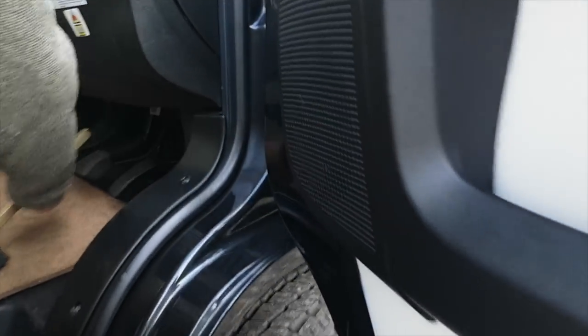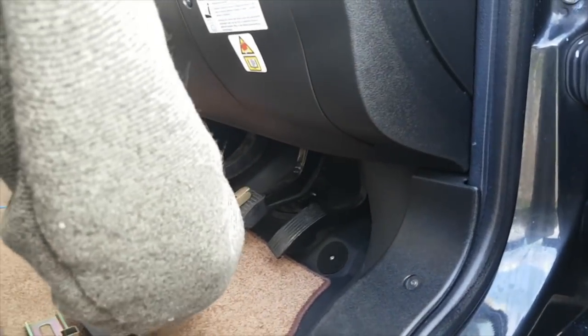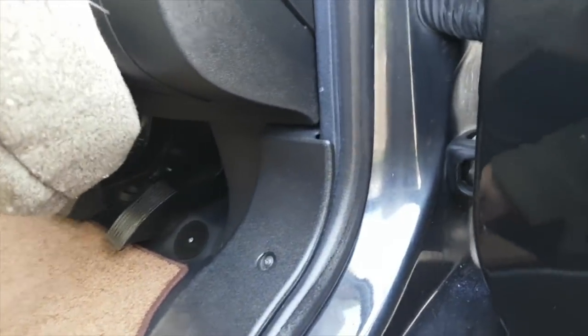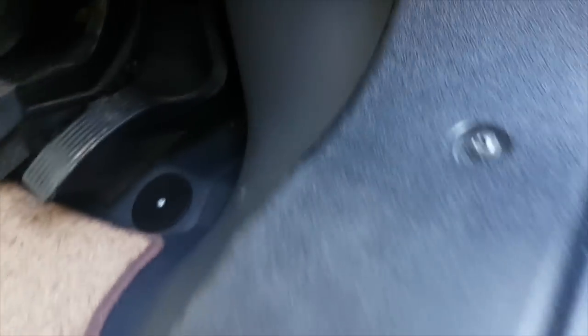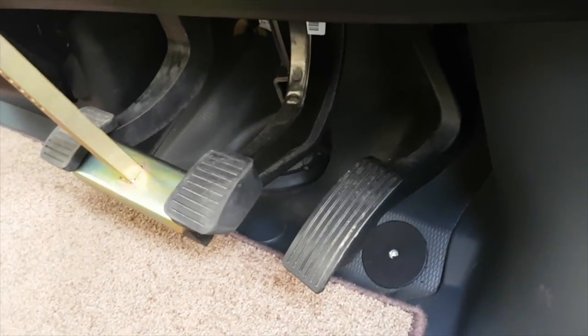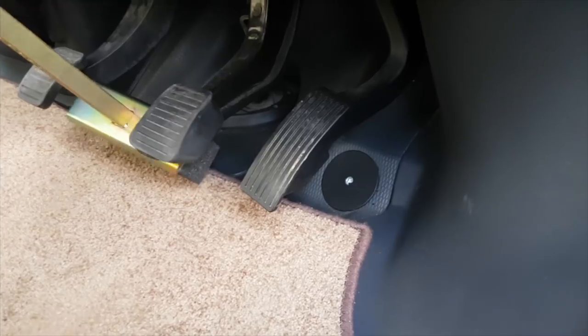I don't even know which clutch is. Clutch is brake. ABC, isn't it? So, clutch, brake, yeah, accelerator. Now that only just fits there. Does it? I'm sure it's... Does it go like that? Yeah, Charlie, you can just slide it. It goes off. I don't know.